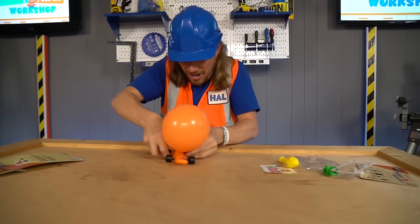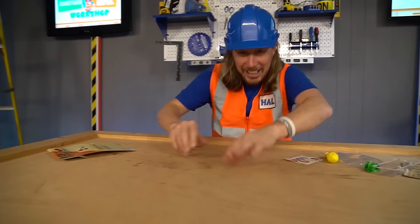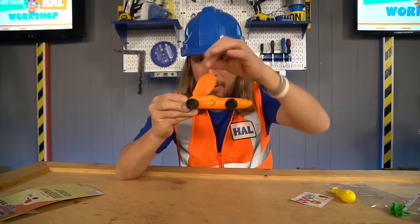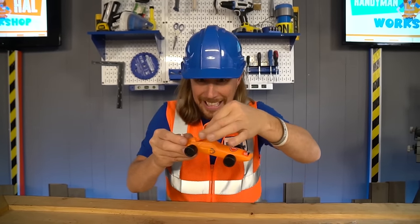Okay, there it is. All right, are you ready? Here it goes. Wow. These are awesome. Got a helicopter and a race car. Aren't these amazing? They're all powered by balloons. Oh, and they get their power from the air that I blow inside of them.